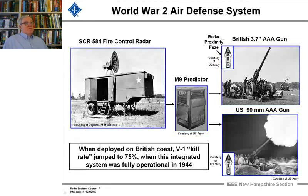It would take the data from the SCR 584 of where the target was at a given moment in time, project ahead where it would be if, at a slight time later, an anti-aircraft gun, either the US's 90 millimeter or the British's 3.7 inch anti-aircraft gun, fired, and it takes time for that shell to reach that predicted point of the aircraft as it moved while the shell was going up towards it. And it would send direction information to the anti-aircraft guns to tell them exactly where to point and to fire, so that there'd be an intersection of the shell and the aircraft.